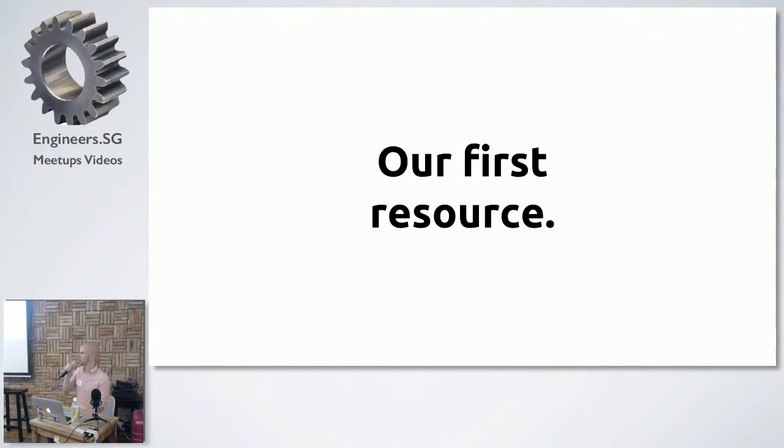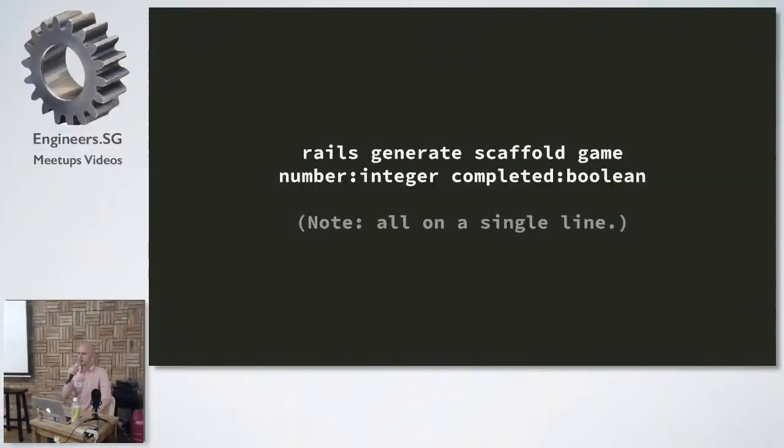So let's go back to adding our first resource to our Rails application. We're building a guess the number game, and the first resource we want is probably a game resource, so that we have something in our application that actually represents one single playthrough of the game. Rails comes with a bunch of built-in generators, and what these generators do is they basically write a lot of code for you, and in doing that it also makes a lot of assumptions about the code that it writes. But we're going to use this to generate the first game resource.